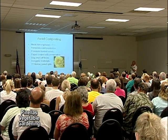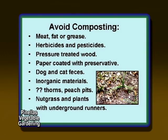The other thing you shouldn't compost, obviously, is nutgrass. And you laugh. Any kind of plant that has underground runners will also reappear magically in your garden if you compost it.